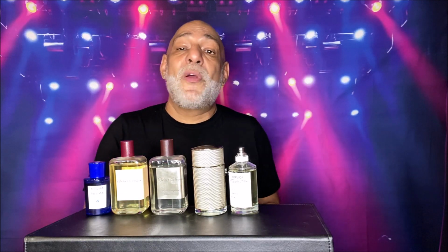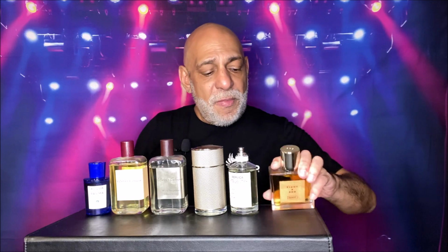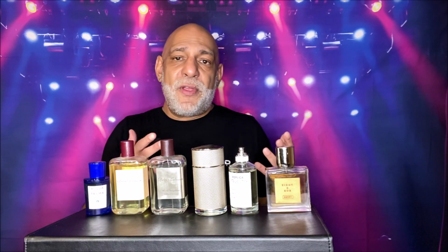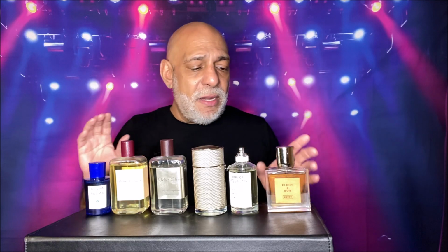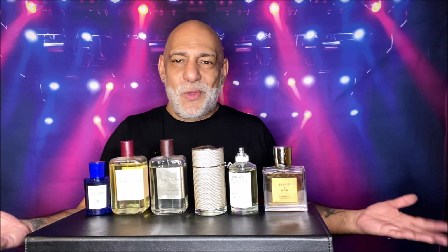Up next, we have from Eight & Bob, this one is called Egypt. This to me is like a fougère type, barbershop type fragrance. It's a little spicy, but it's not overly heavy or overly complicated. It's really nice and one that you should consider for the spring and summer.